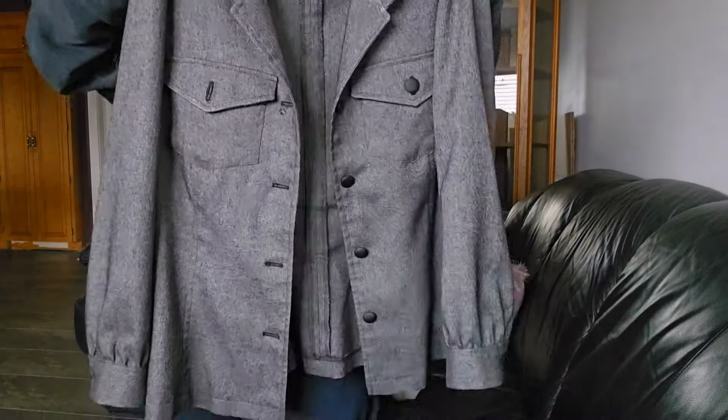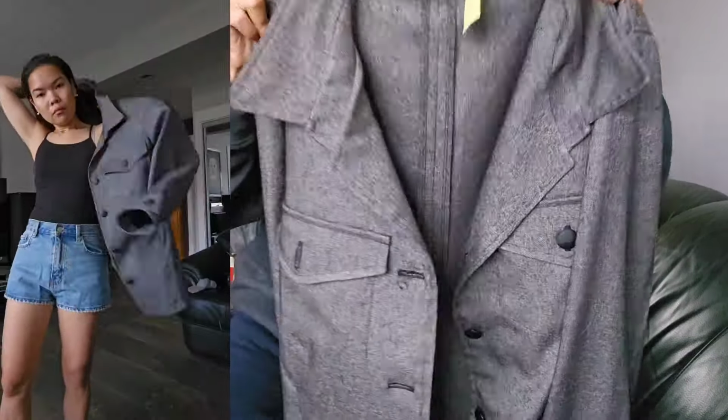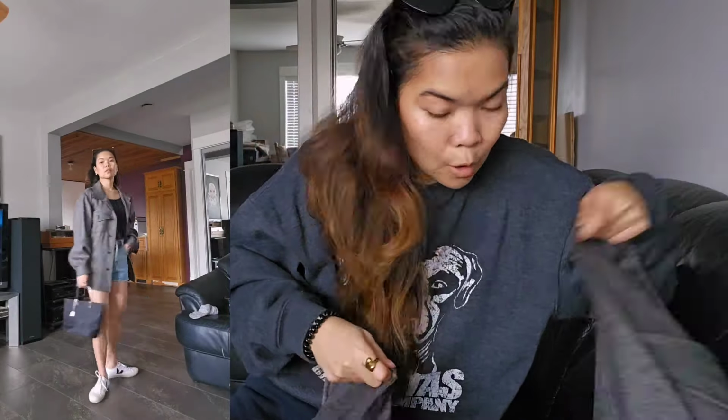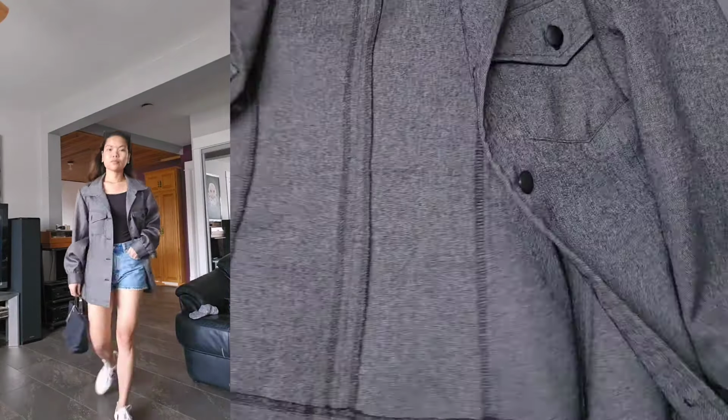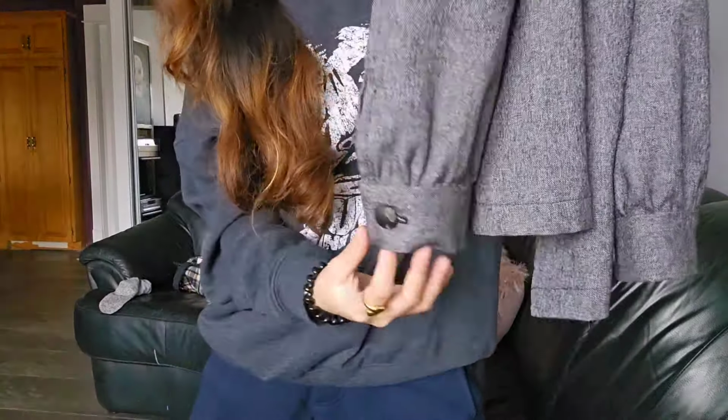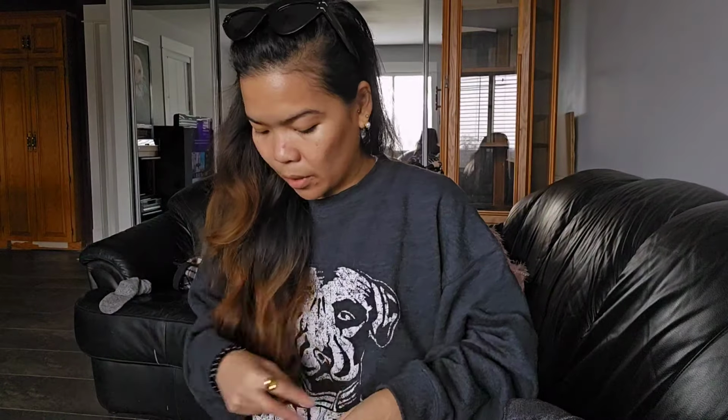The second one is this gray jacket. This one I think I'm going to put in the shop. It's just so cute, and I really love the color of it. I'm not sure what the brand is, there's no brand, but it's very stylish. It looks like this, and the cuff area is gathered around the bottoms. I had to clean the bottom, there was some dirt in there. But I really love the color, so clean and classy.